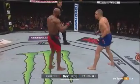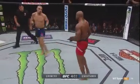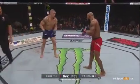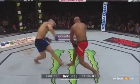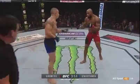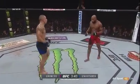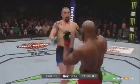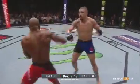You can feel the tension here inside the T-Mobile Arena. Boy, Whittaker still has to be smart here. He cannot get greedy. Stay on the outside, get in and get out. Big, deep breaths for Yoel Romero. He tagged him again with that right hand. He's got a cut over his right eye, his left eye. Romero's pushing here, though. He knows he's got to win here, man. He's throwing some heavy strikes now. He is so tired.